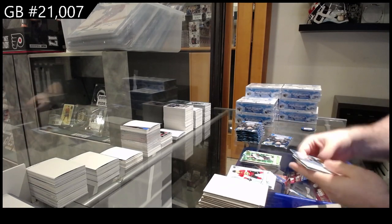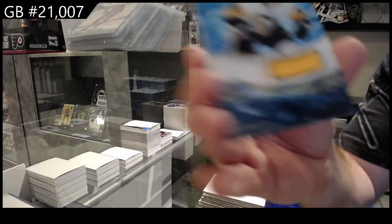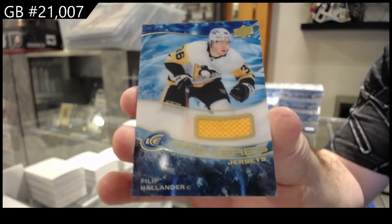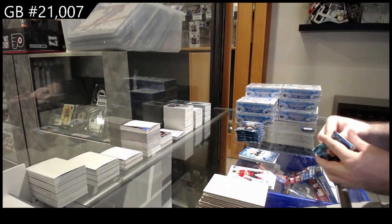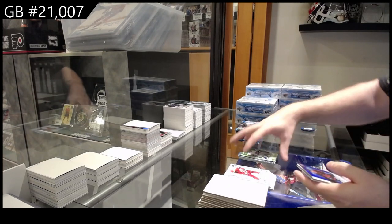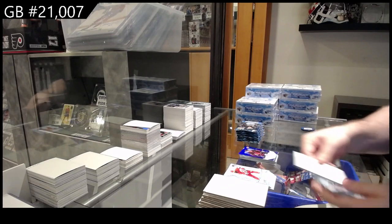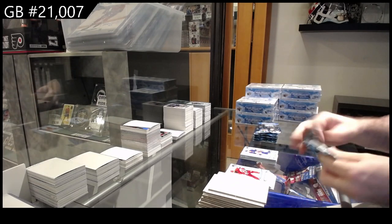Green of Laine for the Jackets. Rookie of Maselli for the Coyotes. Ice Premier's jersey for Pittsburgh of Hollander. Ice Premier's. We got a Demko for Vancouver green. Sub-Zero of McDavid for the Oilers, and a Ratty for the Islanders rookie.